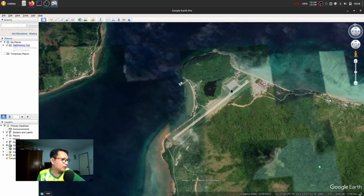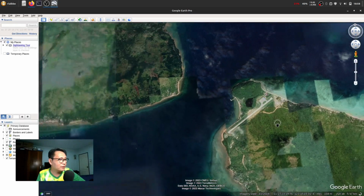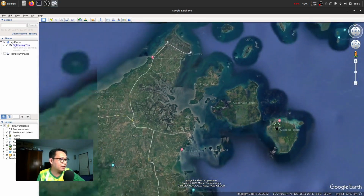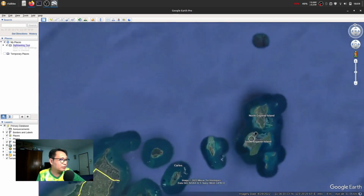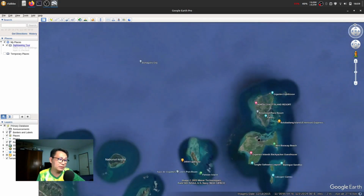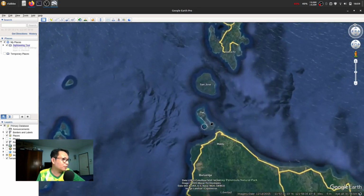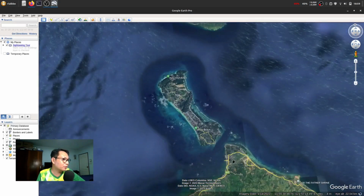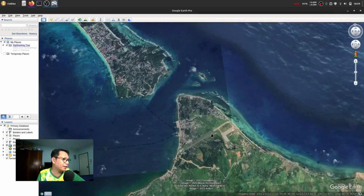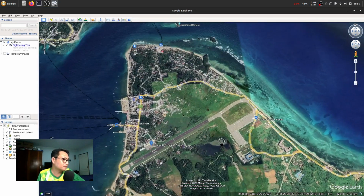You can see the airport there. Yes, they have the airport. We have direct flights over there. In Sicogon we don't have any airport there, but it is still beautiful. Let me see, how about in Boracay? We have an airport in Boracay, but not in Boracay Island, but it is in Malay, Aklan, which is in Caticlan.